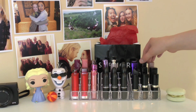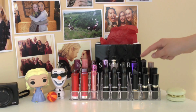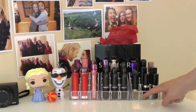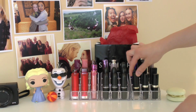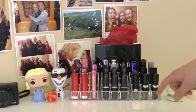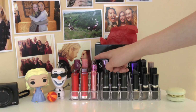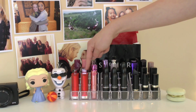I have 2 Rimmel ones over here, both different types. I have an Essence one, I have a Bite Beauty, a Hikari, and an e.l.f. And I also have some Elizabeth Arden ones in here as well. And this one's the only one that's actually mine. The other 2 are actually my mom's, and I stole them from her. Sorry, Madre. Over here, I have 2 of the Benefit lip balms. I have a Lise Watier lipstick, a CoverGirl lipstick, and then 2 of the Maybelline Vivid.